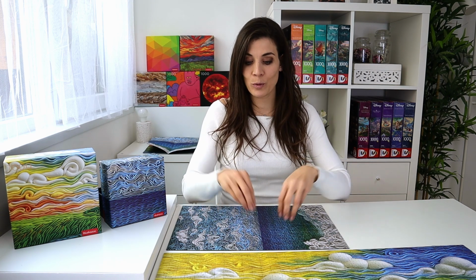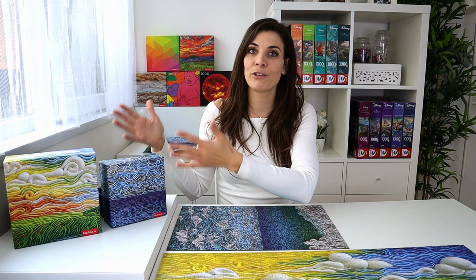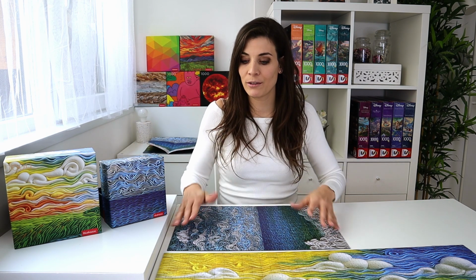And I've noticed this with other brands as well, that the smaller the piece count, the bigger the pieces, which I think someone told me is to make it doable for kids as well. So if kids don't want to do the kids puzzles, they can pick a different adult motif and still have bigger pieces, which is easier for kids to solve.